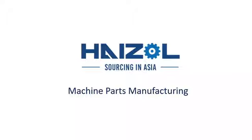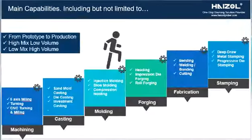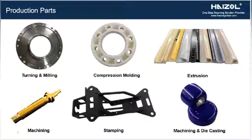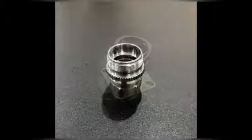At Haizol, we manufacture your machine parts in a range of manufacturing processes. Machining: we offer 5-axis machining, boring and milling machining, gantry machining, CNC milling, turning, Swiss machining, gear forming, special purpose machine forming, and electric discharge machining.